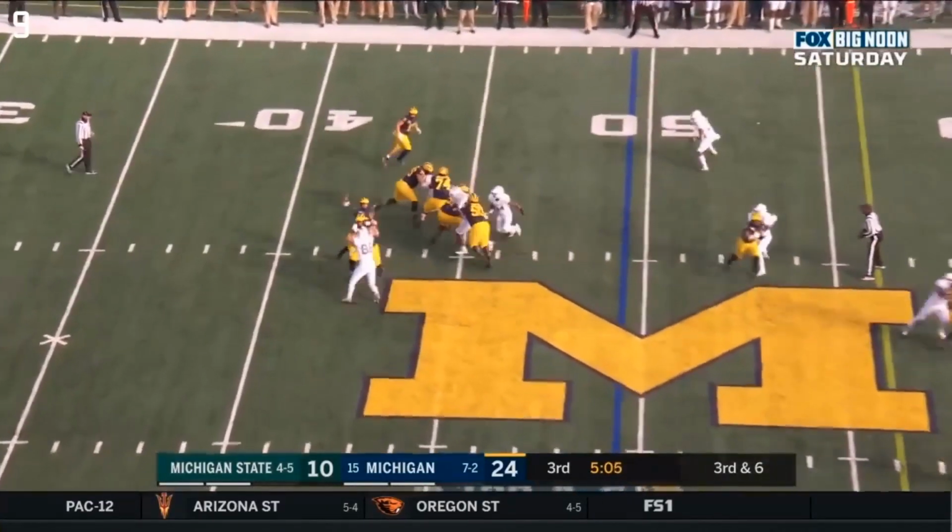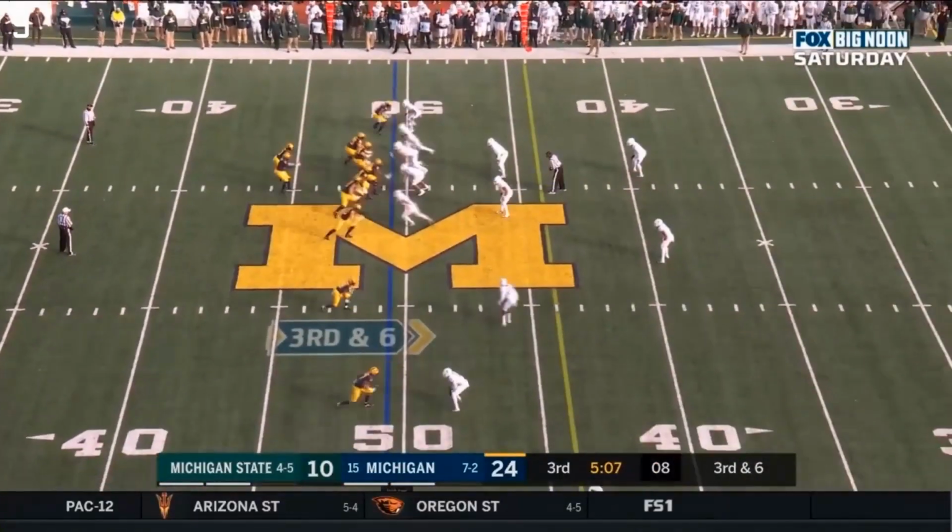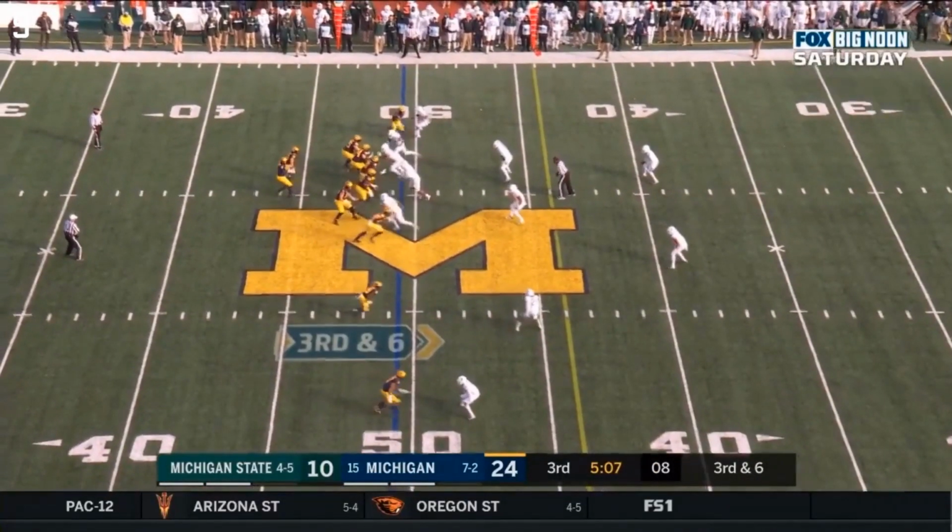Patterson delivers. Fade here to Tariq Black. Nice to see him contribute here a little bit. So pretty straight up from the defensive line.